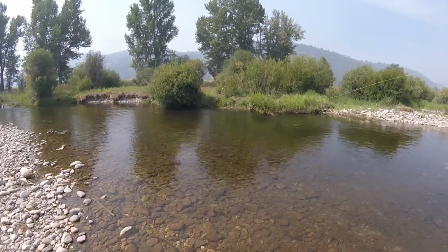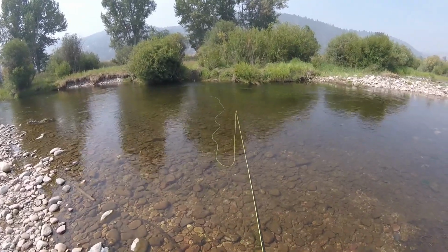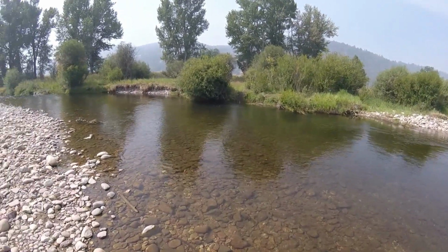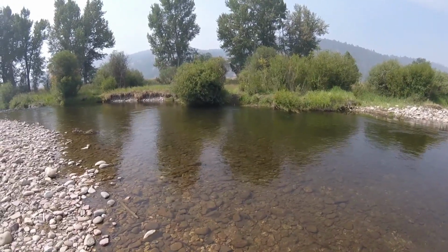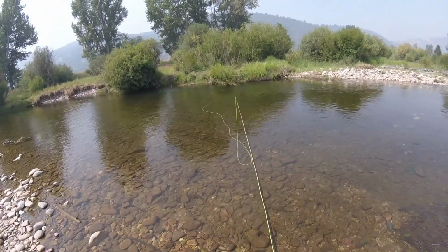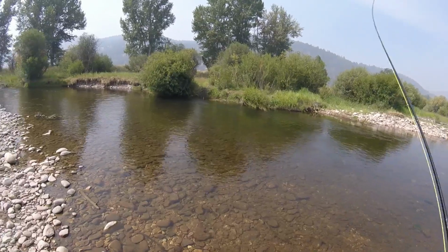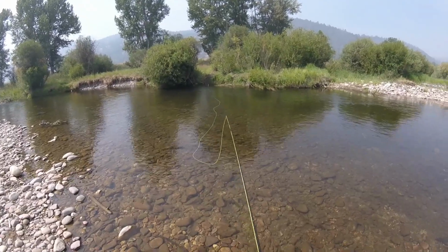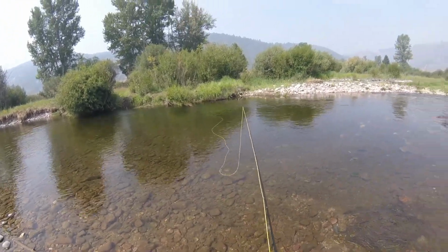Dang. See if we can get them. Boom. Oh, I can't see my fly that good. Let's see if there's a rise. Nope. I might have to redress my fly. Nice drift down. Nothing. Boom. Nice. A little bit further over. That's where the other ones were. See if he takes it. I can't imagine there being more than three.